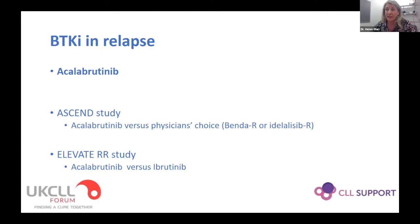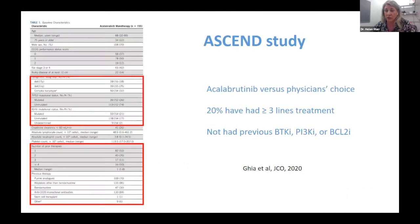Now looking again at a different BTKi now in relapse. So we're now looking at acalabrutinib. And we have 2 good recent studies which will give us some information about acalabrutinib in the relapsed refractory setting, the ASCEND study and the ELEVATE-RR study. We're going to look at the ASCEND study first.